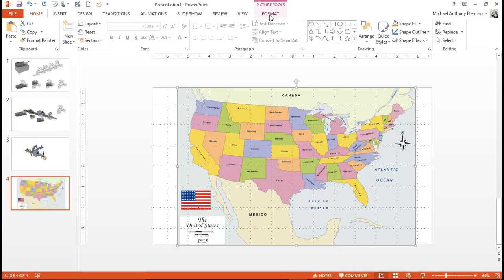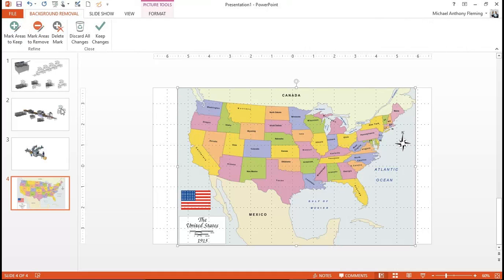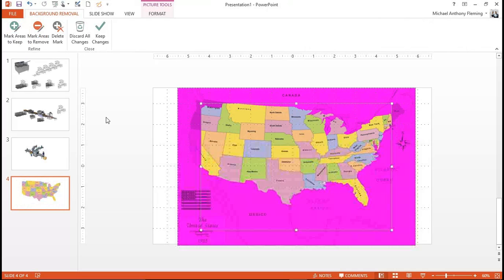If I go up here to where it says format and I go to remove background, you're going to see it make a change. You see this area that's in purple? Everything that's in purple, the background image has been removed. Now, I want the full map of the United States, so I'm going to draw the box out. I'm going to draw the box to the end.